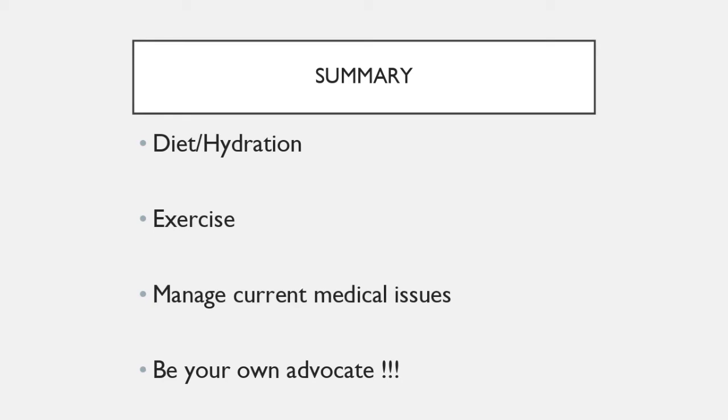Exercise overall, not only for bladder health, but mental health as well. Managing current medical issues definitely does play a role, even things that may seem mild or unimportant, such as obstructive sleep apnea, which can definitely affect someone's quality of life. If you're not compliant with your CPAP and you have sleep apnea, your body sends a natural signal at night because it gets a sense that I can't breathe, I need to get rid of all this excess pressure. Your body sends out a natural diuretic and you actually produce more urine at night.